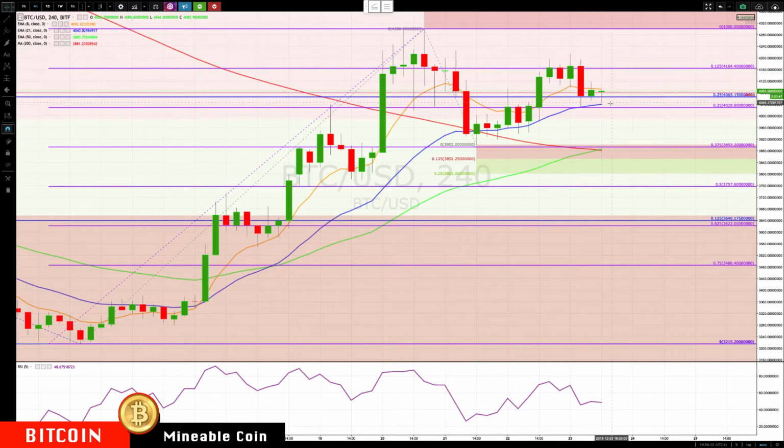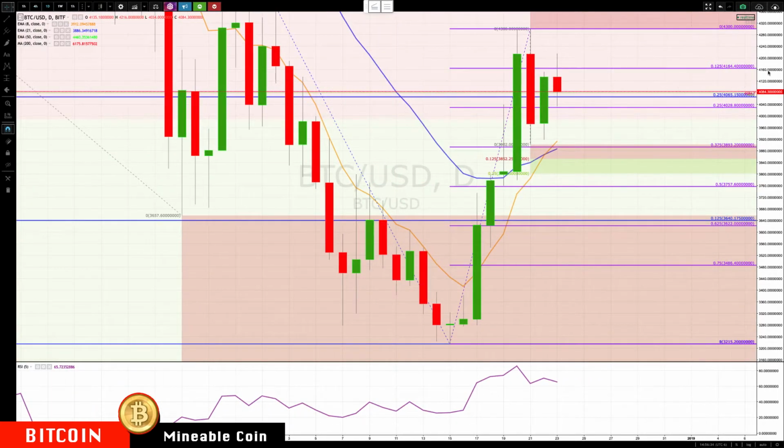Nothing yet to do. Key close, if we get it below about 4,028, I'll start watching for the bigger pullback to about the 3,900 area. If that does not hold, we have this cluster there. If that does not hold, then we'll start watching for about 3,850, then 3,802 to the downside. Upside targets are still the same. Let's check in with that daily chart.